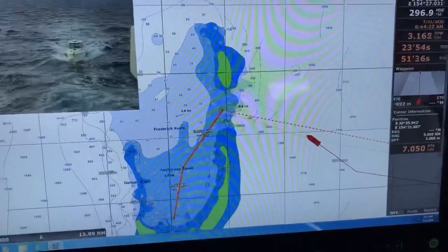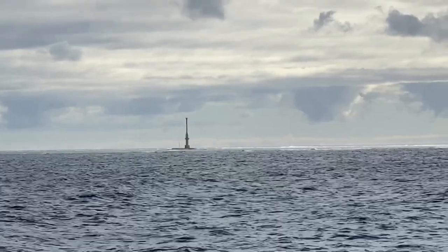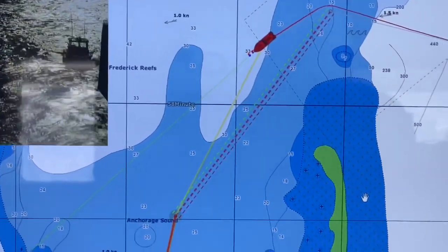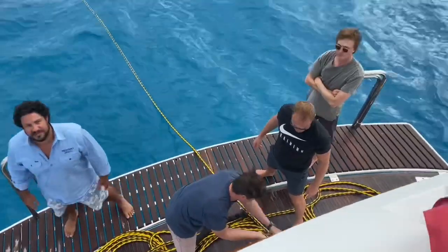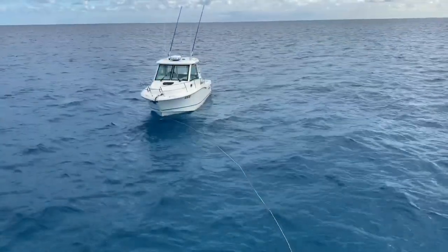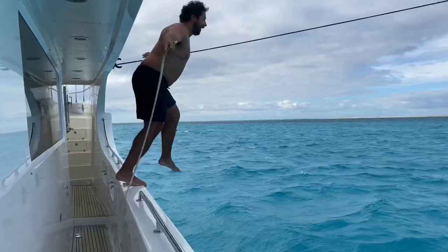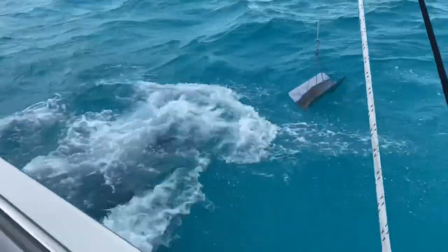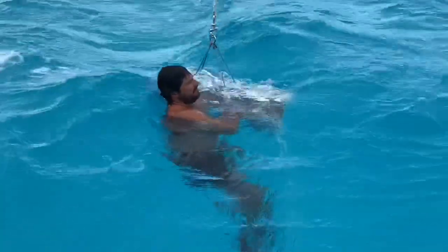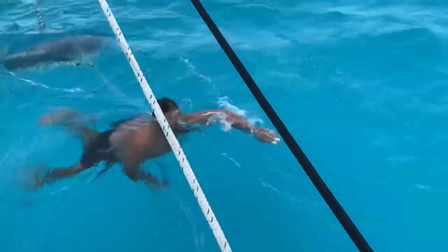So right on cue in the morning we approached Frederick Reef. That's the light out there, and we timed it so we had enough sun in the sky to see the bombies as we came in. And we're just going to poke up. Safety dive. So the retrieval line shackle had come undone, so Paulie was our man to the rescue.